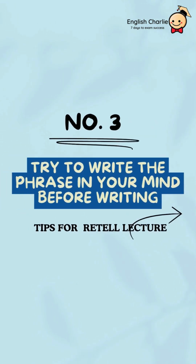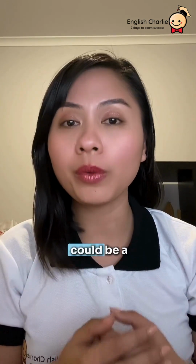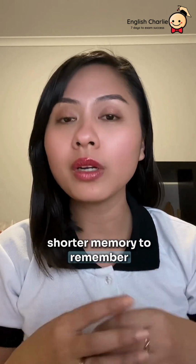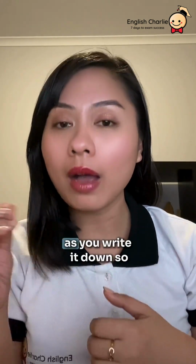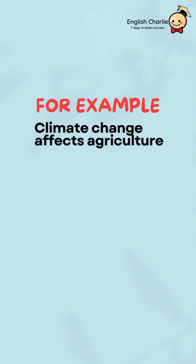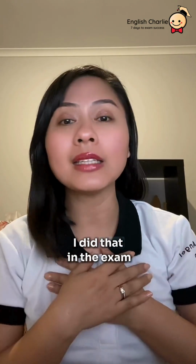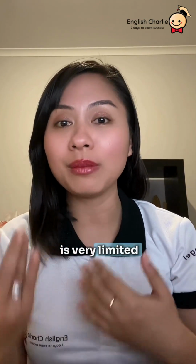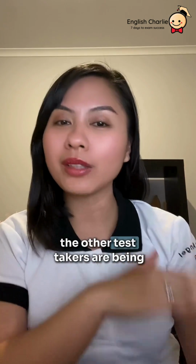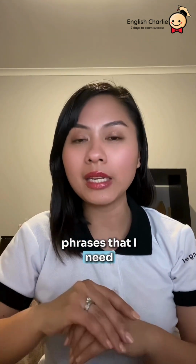Third, try to write the phrase in your mind before writing it down so that you won't forget any words. The noise inside the testing room could be a bit distracting, so it is better for your short-term memory to remember and try to repeat it over and over again as you write it down. So for example, you're trying to write climate change affects agriculture. As you're writing it down, you also repeat it, you play it in your mind. Climate change affects agriculture. I did that in the exam because I know that my memory is very limited. I have a shorter memory and it's very difficult for me, especially if I feel like the other test takers are being too loud. I was able to remember and write all of the phrases that I need to complete my Retell Lecture answer.